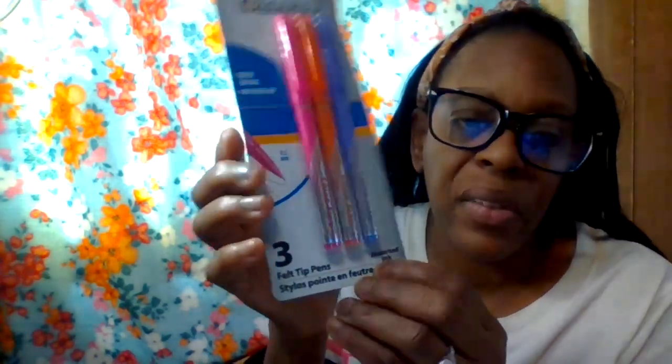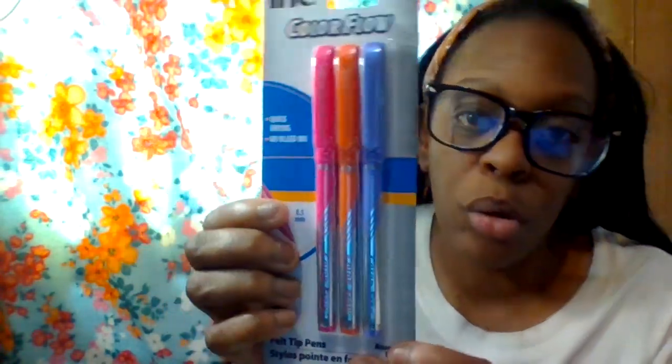And then I wanted to try these pens here. This is by Ink, and this is a color flow. It's a 0.5 millimeter. You get three of them. It's a felt tip pen, and it comes in different colors, which it says right here. It's pink, orange, and purple. So I'm going to really enjoy using those pens in my planner.